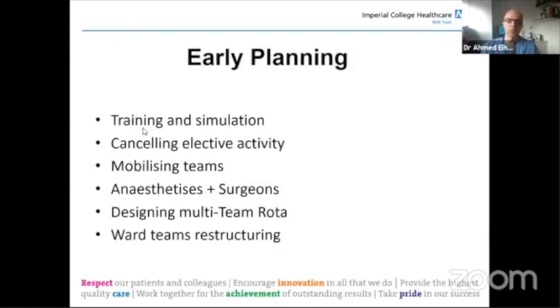So we started by, of course, training. We did a lot of personal protective equipment training to all staff in the intensive care and in other departments. We did a lot of simulation, looking at how we will intubate people, how we will move people across from A&E to the ICU, from ICU to radiology and theaters. Very early on, our hospital canceled elective activity, and that was the biggest move that facilitated a lot of consequent things after that, because we mobilized a big team of anaesthetists and a big team of surgeons to help us.